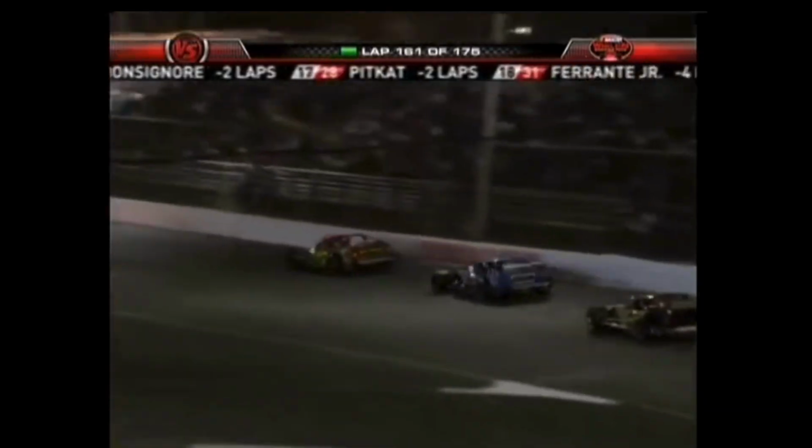He finally gets to the outside. Preece not at all backing off. Jackie, just stand really, really close. Now, timing is critical, Jack.